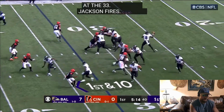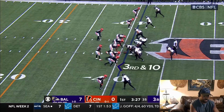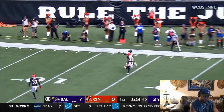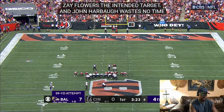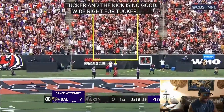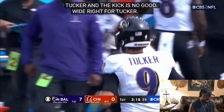We got Lamar back out there. Jackson fires. He's got a first down right back to Odell. Jackson looking deep in the field. Incomplete. Zay Flowers, the intended target. Lamar overthrew him. 59-yard attempt for Tucker, and he missed it. No good. Wide right. Getting Joe Burrow a good field position.